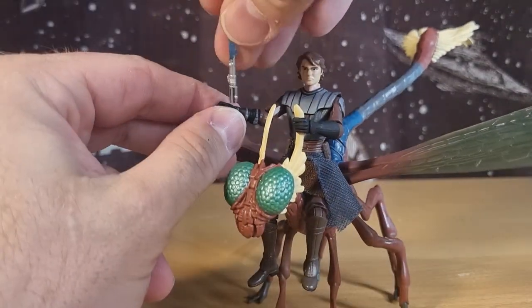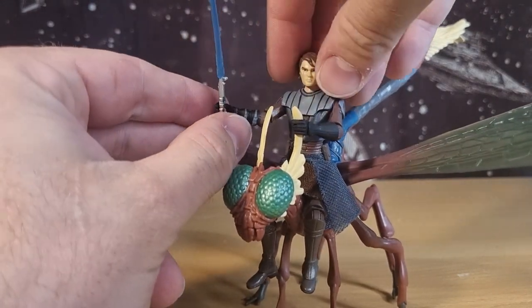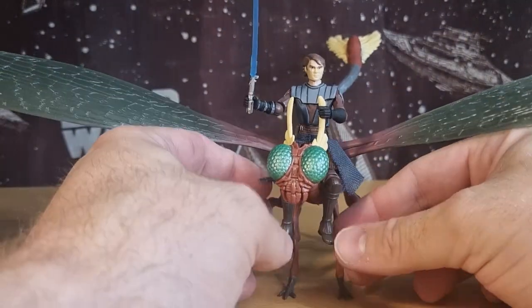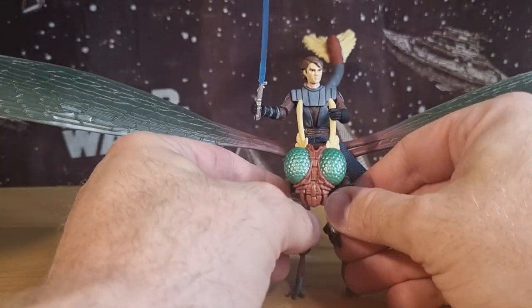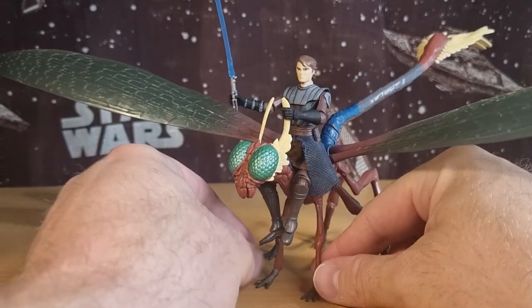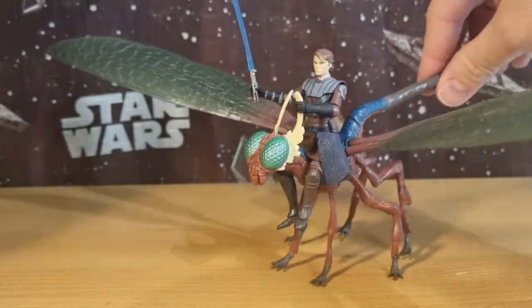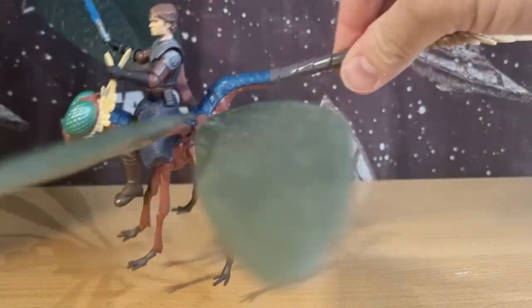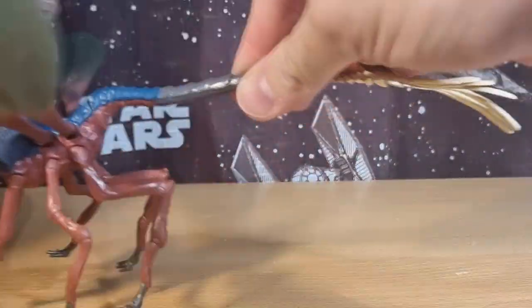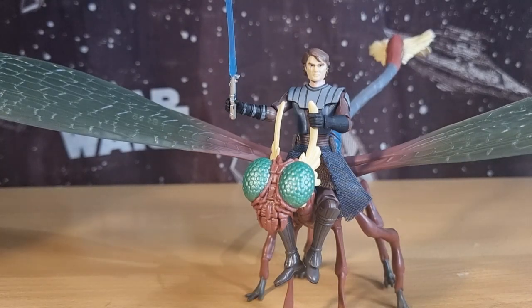Give Anakin his lightsaber. Can have him sort of strolling into battle on this thing. But yeah, he sits on there really nicely. You can even pivot those knees in a little bit just so his legs straddle the neck of the thing a little bit better. Now we can fly him around the house. Expect a TikTok video of that.